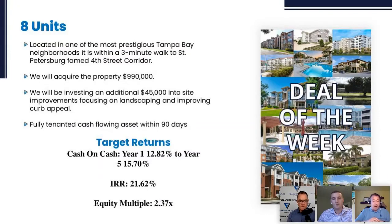They were referred to us. We went, took a look at the property, and underwrote it, and it is a phenomenal deal. Now, what we're going to do is acquire this property for $990,000. Improvements will be completed in less than a month. We're going to be able to shift this into cash production mode very, very quickly, definitely within a 90-day period of time. So let's talk about the numbers on this one.